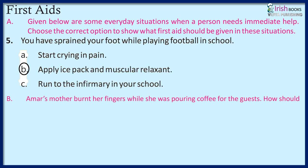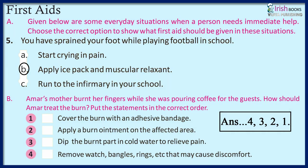B. Amar's mother burnt her fingers while she was pouring coffee for the guests. How should Amar treat the burn? Put the statements in the correct order.